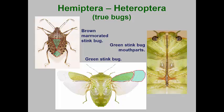The hind wings are entirely membranous. True bugs have elongate, segmented antennae. Most importantly, the mouthparts arise from the front of the head and are folded down the mid-ventral line between the legs.